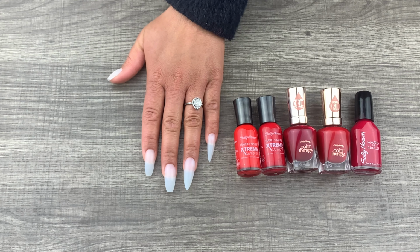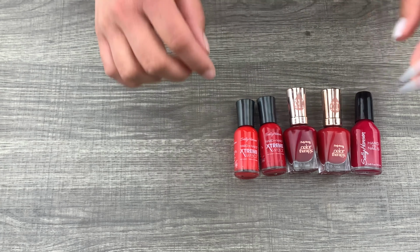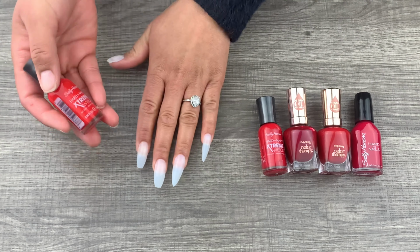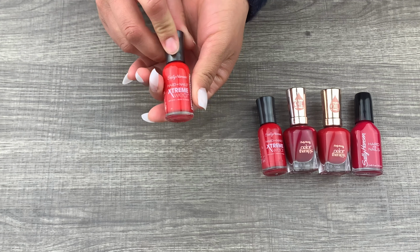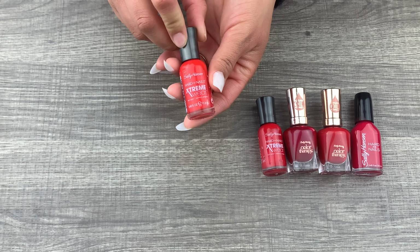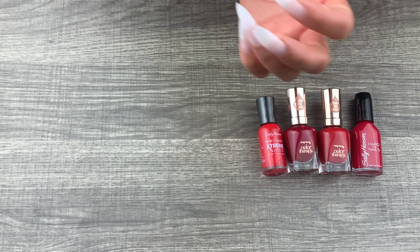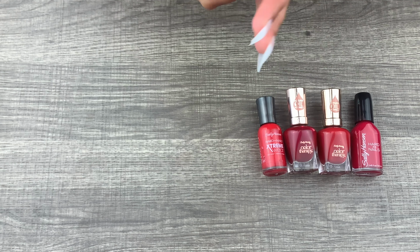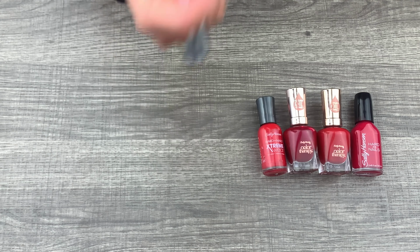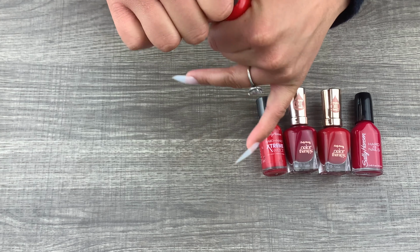For example, this one right here, which I'm going to swatch right now. This one is a red, but it has a touch of orange, so I like that. It's different. My advice is, before using any nail polish, make sure that you shake them, because a lot of people never shake them. It's kind of crazy. You have to shake them. All right, so you shake them, and then I'm going to show you some swatches.